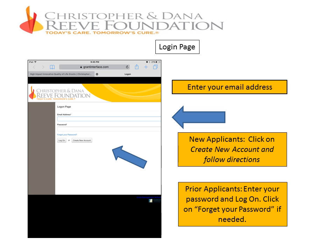And then that will take you to your login page where you'll enter your email. So for new applicants, you're going to want to click on Create a New Account and then follow those directions to set up your account on our system. For prior applicants, you can enter the password that you created the last time that you were in the system, and if you forget your password, you can just click on Forget Your Password, and the system will allow you to go back in and retrieve your password and change it if you need to.